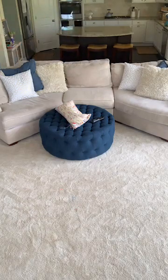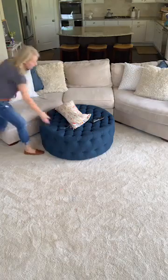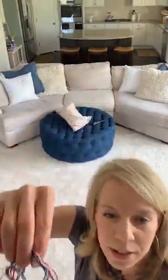So my kids always made a mess, and then we would always clean them up. My one daughter is super into making bracelets right now.